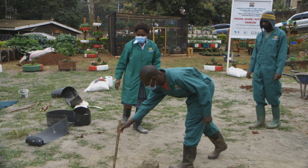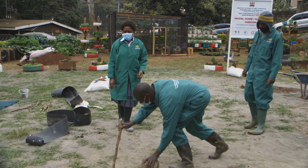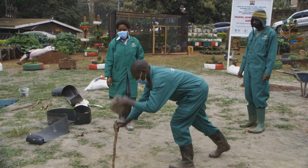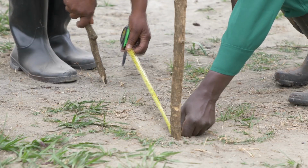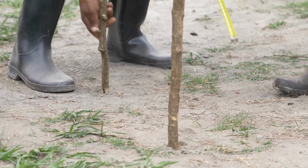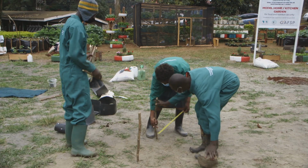We identify the site first, and then we make sure that wherever we are siting our garden is well drained so that our garden is not flooded when it rains. You identify the area and then you mark the middle point. After you mark the middle point, you measure from the middle point 2.3 feet round, and then you put pegs marking the space.